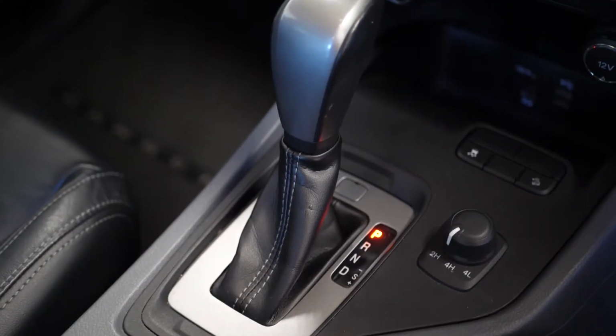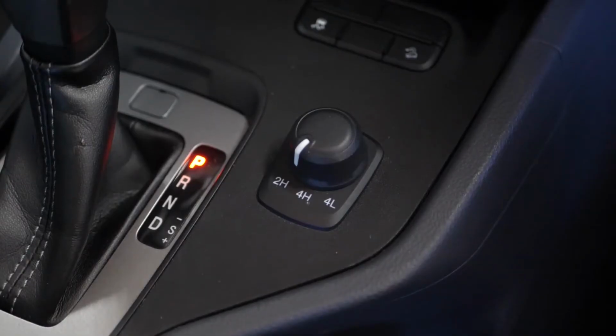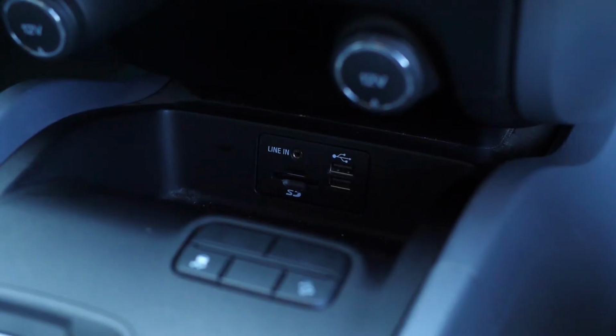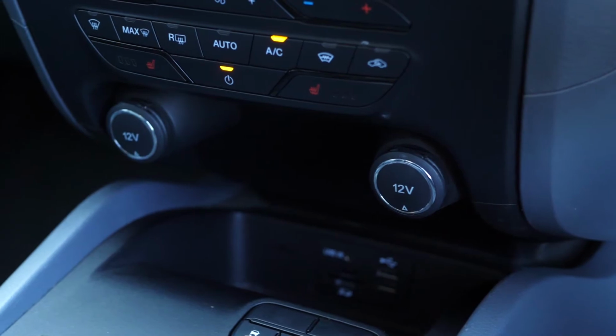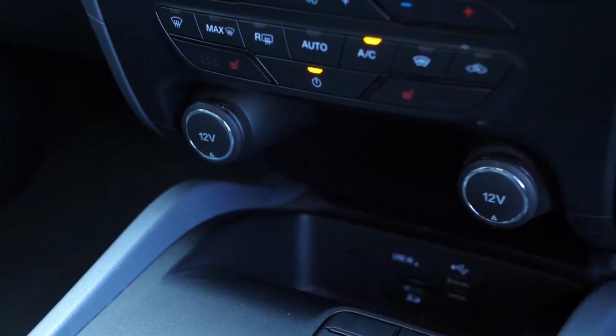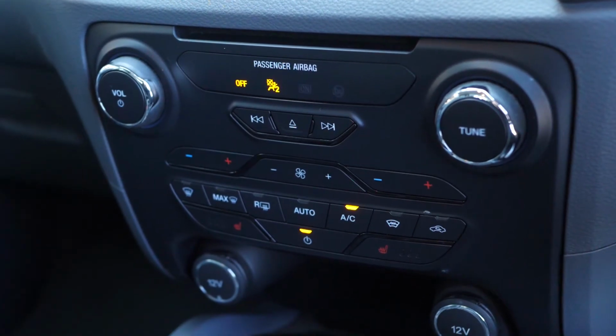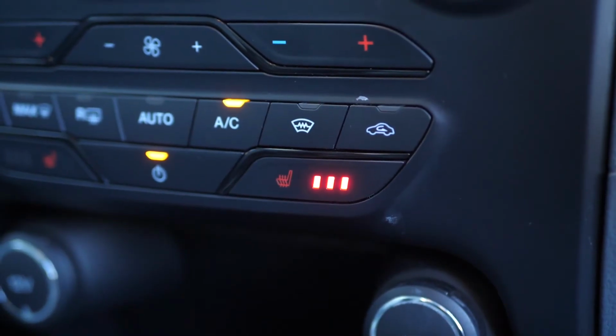On the centre console area, you've got your drive selector, some of your different driving modes and your transmission modes, some of your USB ports, and also two 12-volt ports in the front. You've also got a 12-volt port in the rear for the passengers. You've got your climate control functions further up, with heated seats for the driver and the passenger in the front.